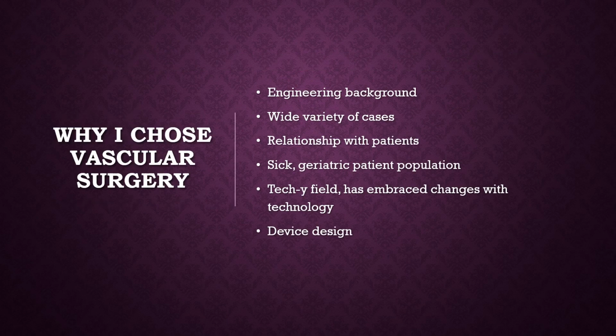I have a unique background among medical students in the sense that I have an engineering degree, and a lot of the same reasons that drew me to engineering are the same reasons I really like vascular surgery. There's numbers, there's compliance, there's flow velocities. It just makes my little heart happy. And there's also a wide variety of cases. In vascular surgery, you're working all over the body, you're utilizing all sorts of different techniques, you're working with all kinds of different other services and specialties.